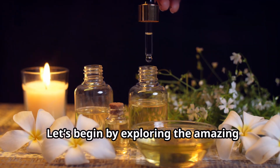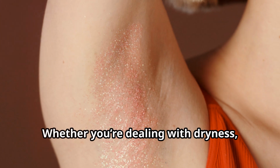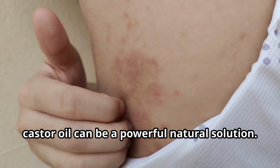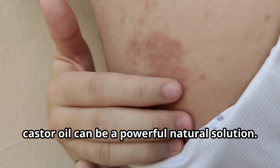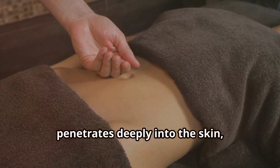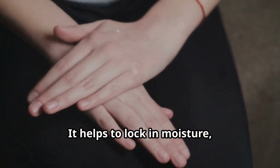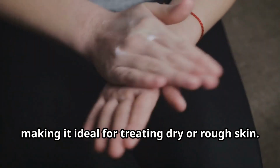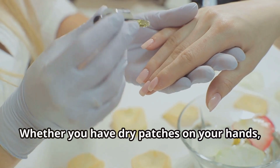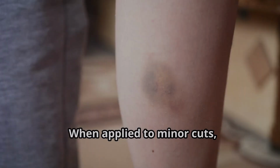Let's begin by exploring the amazing benefits castor oil offers for your skin. Whether you're dealing with dryness, inflammation, or even scars, castor oil can be a powerful natural solution. Castor oil is a natural emollient that penetrates deeply into the skin, providing intense hydration. It helps to lock in moisture, making it ideal for treating dry or rough skin. Whether you have dry patches on your hands, feet, or face, castor oil can provide the relief you need.